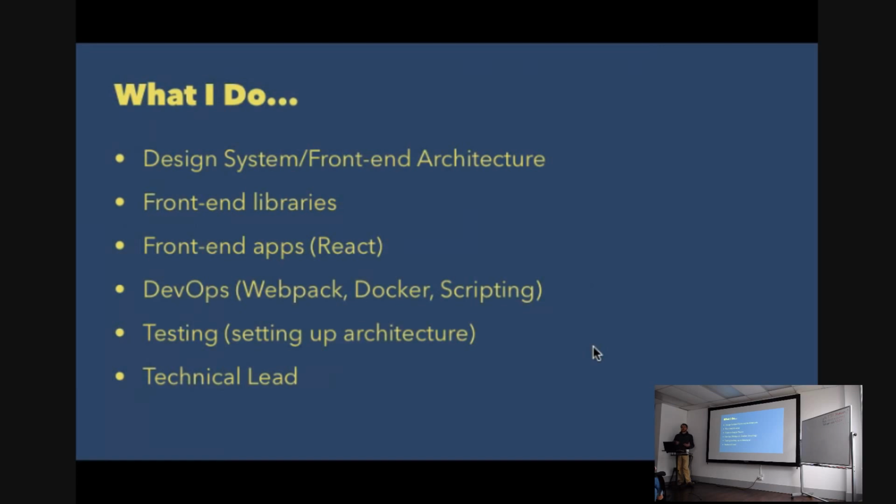That means I actually have other developers underneath me, and I help mentor them. I help make sure that they have the resources that they need to be able to successfully do their job. I help manage writing tickets, all those sorts of things that go into leading other developers.